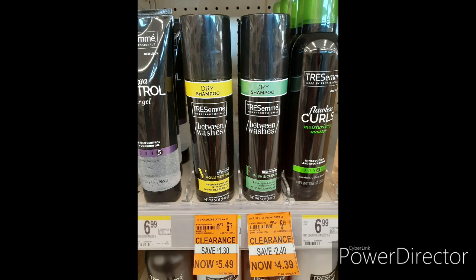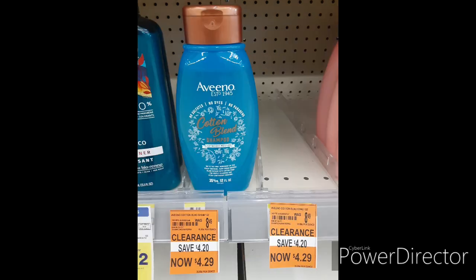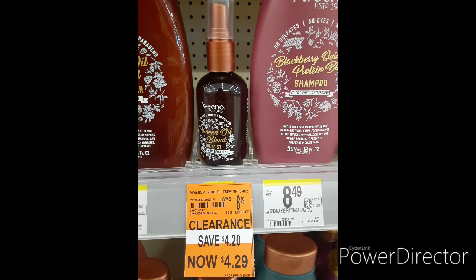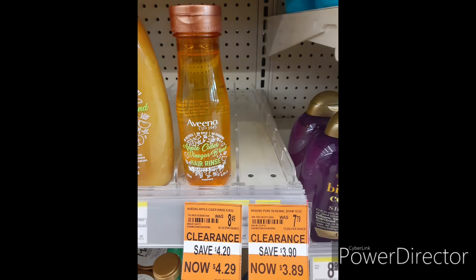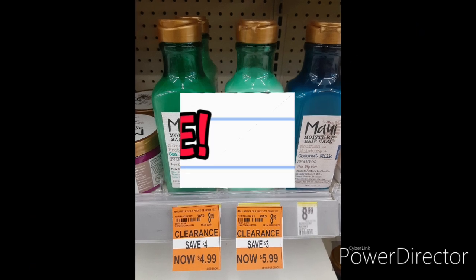We've got Tresemme here for $5 and $4. Those were $7, it looks like. Then we have Herbal Essences. Somebody had already snagged most of them, but they were at $3.69. We have Aveeno at $4.29, so that's half off. There's some more Aveeno products at half off. It looks like those were $8.49 to start with, down to $4.29. And last but not least, we have Maui at $4.99.